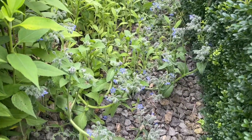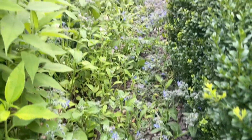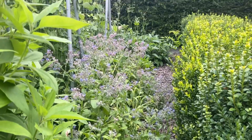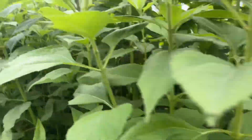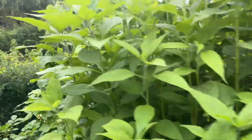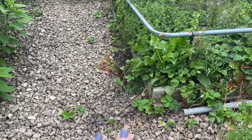So look at this. The borage, I mean the bees, you can't really see them there on the camera, but there's at least three or four bees there, absolutely loving life, but unfortunately that can't stay. We're going to have to figure that out somehow. There's plenty more borage around here for them. There's some volunteer potatoes. I've just tripped over the flipping strawberry netting.